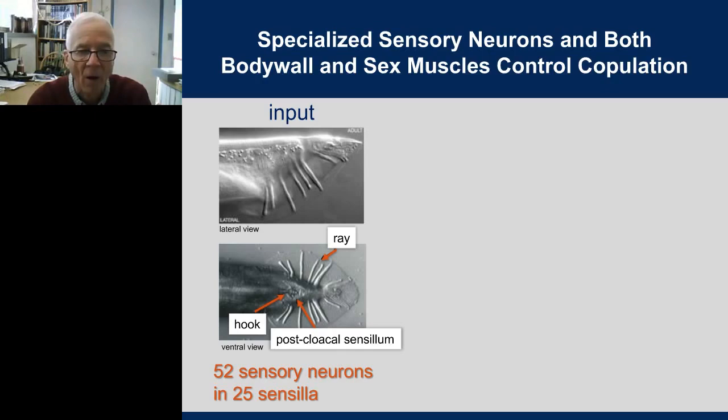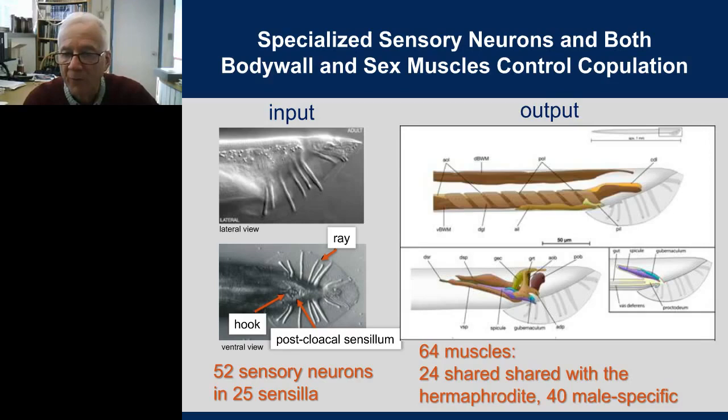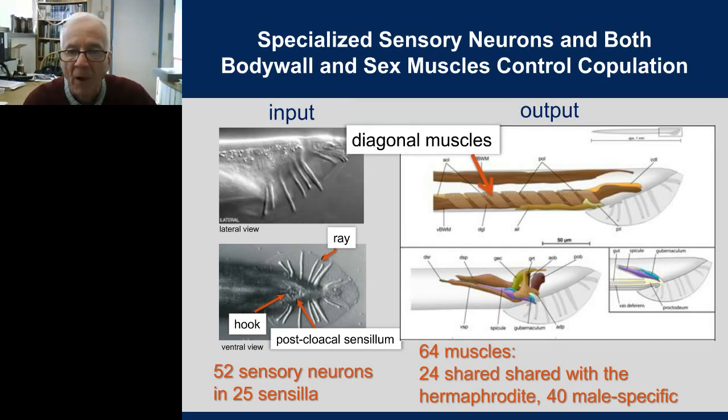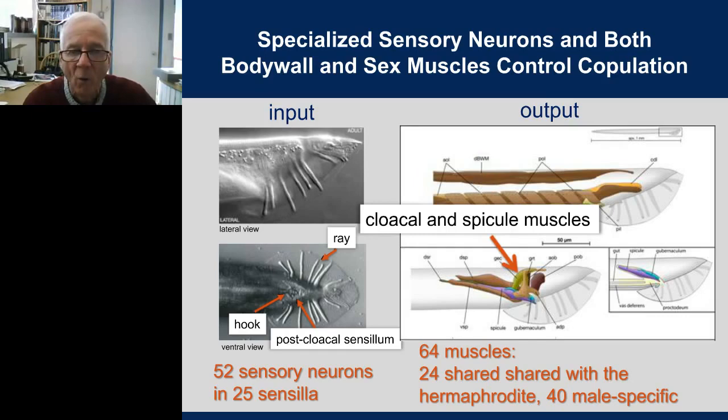The output is the guidance of these various muscle groups that are arranged to create the behavior. So there are body wall muscles which are present in the hermaphrodite as well, but those are engaged by the male to locomote and hold its body during mating. Then there are specialized male muscles only found in the male called diagonal muscles, which would cause the body to curl. And then there are a set of male-specific sex muscles around the cloaca that hold and open the cloaca and control the spicules, bringing them in and out. Altogether, 64 muscles, 24 shared with the hermaphrodite and 40 which are male-specific.